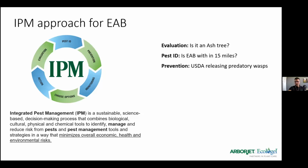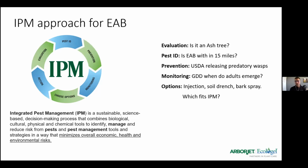All right, this is an ash tree. EAB is within 15 miles. What is the condition of our tree right now? Is this a desirable tree to keep, or is removal the best option? And that would be the preventative measure. Monitoring really is just knowing when the adults emerge, typically in early summer. And then your options for treatment: injection, soil drench, or bark spray. And which of those treatments fits into the definition of integrated pest management? Choose your control option to make the application.